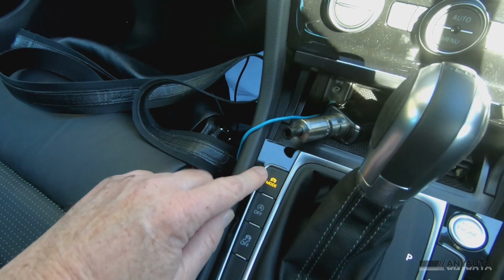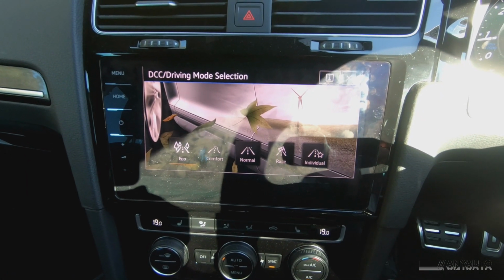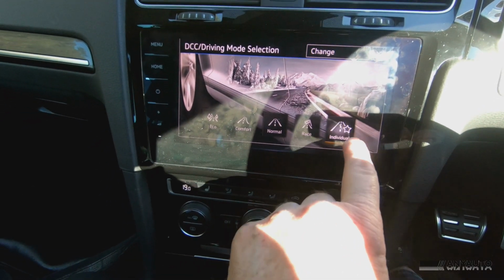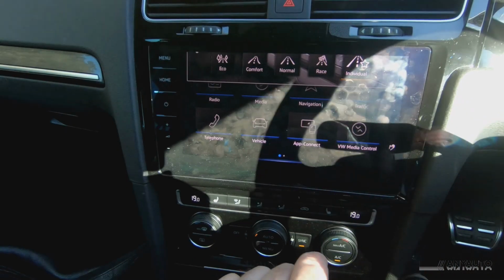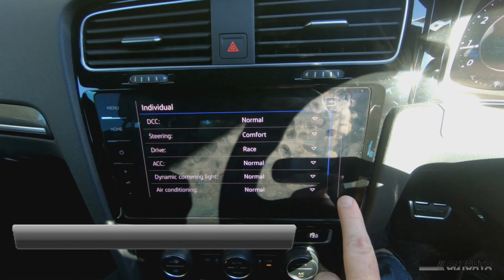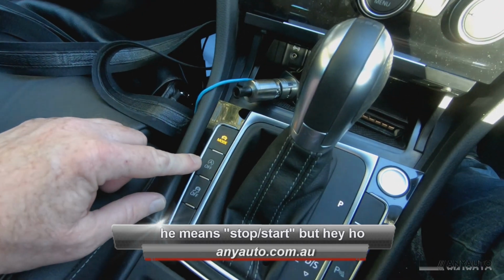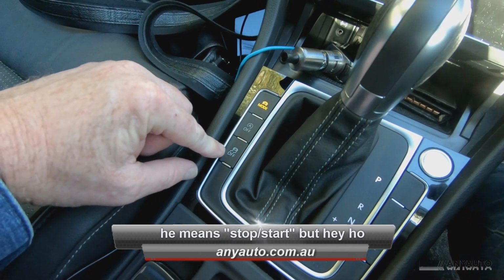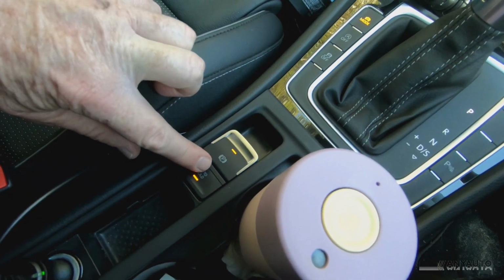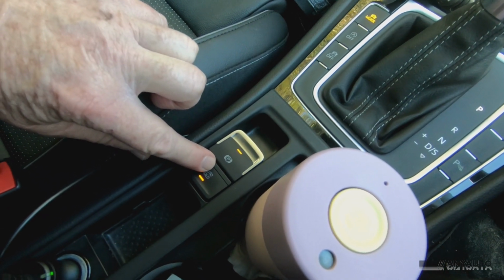And this button you are going to want to fiddle with from time to time. Press the button once to see what mode you're in and keep pressing it to change mode. Individual mode, you can change all of these functions. And behind the mode button are the buttons for the auto on-off and traction control, the electric parking brake, and this button, pressing that will allow the car to hold the brakes in traffic.